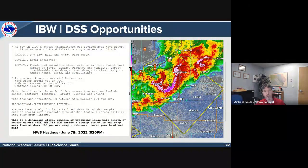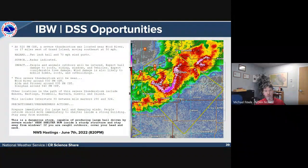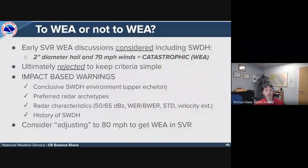Take shelter now. So again, this would not have WIA'd, and we'll get to that in the next slide here. So if Hastings is on, perhaps they can talk about what sort of damage resulted from this storm. But again, this is the kind of use that we're hoping for, or we're looking for, when we see these sort of events develop on radar.